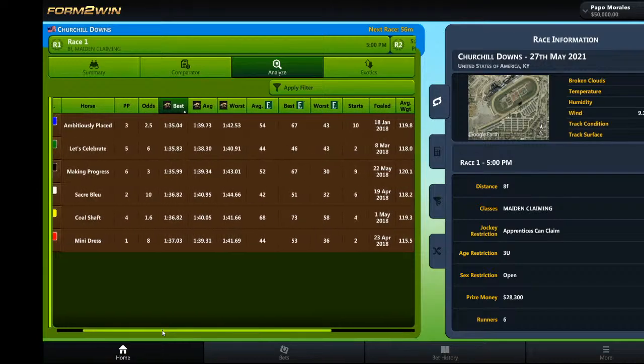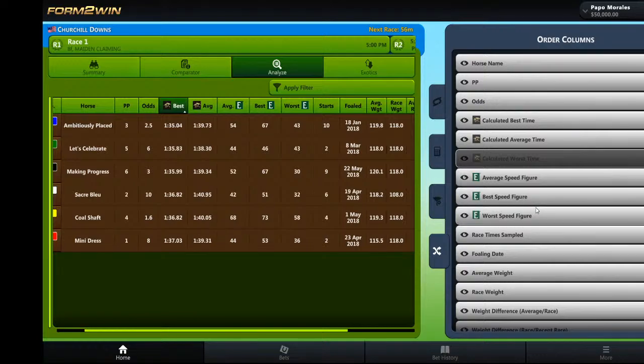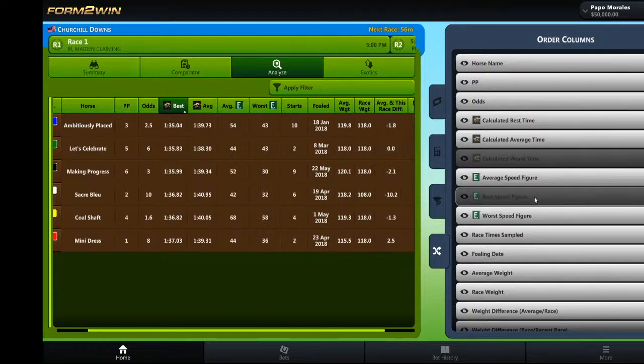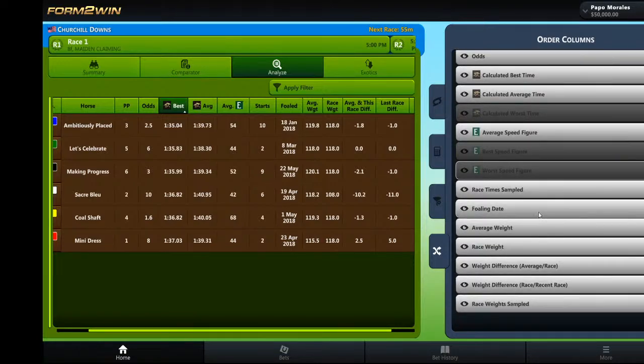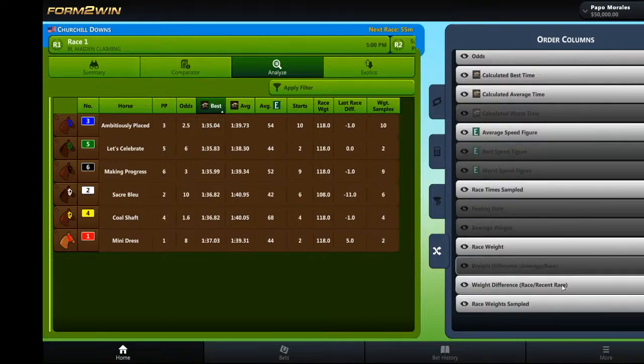I'm not going to say you're going to use it all. I certainly don't. I try to key on a couple of key things. So I recommend you click on this tab right here, and then unhighlight the items that you don't want to see. For me, I'm going to take off the worst Form to Win times, the best Equibase, the worst Equibase, foaling date, average weight, average per race weight, and then race weight samples.